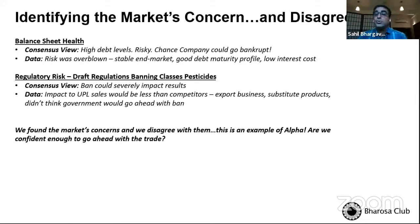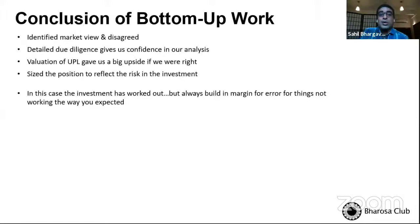I had a situation where my analysis told me that you believe Y, the market believes X. Maybe this is an opportunity where you want to bet against the market. So the conclusion of the bottoms up work was we identified the market view, we disagreed, and we did detailed work behind our thesis that we disagreed with the market. So that gave us confidence.